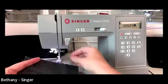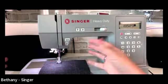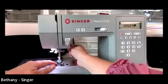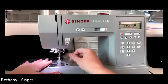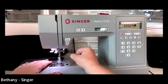The other thing I love about the backstitch button on a computerized machine is, let's say I'm trying to get to this edge so I can turn. And let's say I went 1 stitch too far, like I really needed to go back a stitch. I can just press it one at a time and do 1 back stitch at a time.